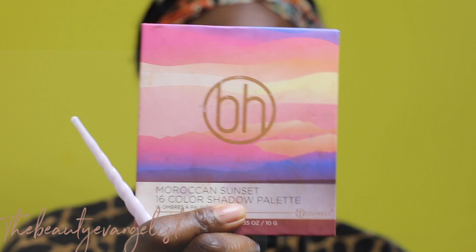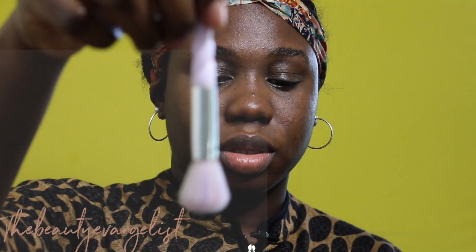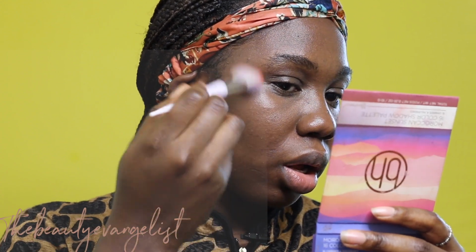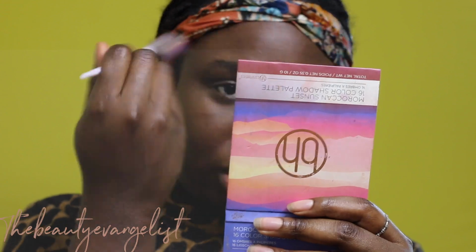Palette by BH Cosmetics right here, and I'm just gonna be using this cute brush that I own, fluffy and pointed, and using this orange shade in my palette, I'm gonna put on some blush on my face. Okay, so I'm gonna dust and kind of apply that on the apples of my cheek. Blush.